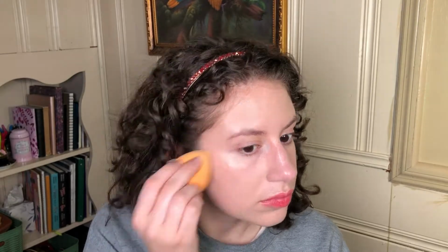Once I put the first layer on, I kind of investigate how I feel my complexion's looking. There's still some spots. I didn't put a ton around my temples. I think I'll do that. Next, I'll use a concealer over the parts of my face where I really want to bring forward the facial structure. And I'll just blend it in with my sponge.